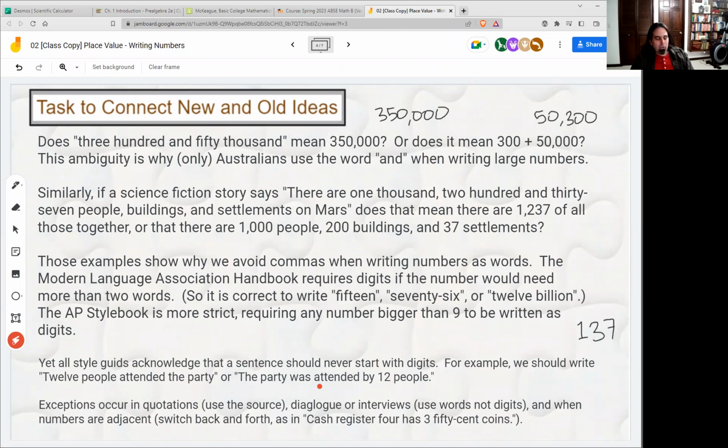Yeah, so I want you to be aware of this, because maybe you'll have an essay class and they'll get upset at you if you don't follow the proper AP style guidebook, but we don't care in this class. Right? We're not writing essays about math, but you are well-educated people, so you should notice.